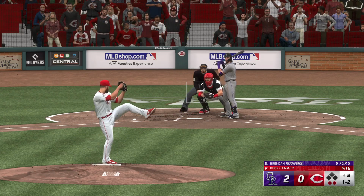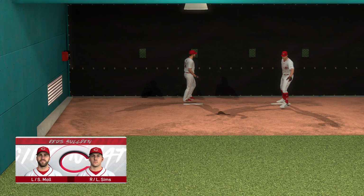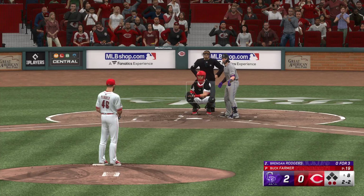Two down, nobody on. Just off the inside edge. Activity in the bullpen for the Reds. Sam Moll, the left-handed reliever, appears to be getting loose. Sims getting loose as well.